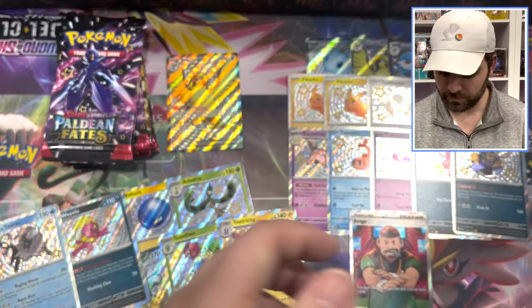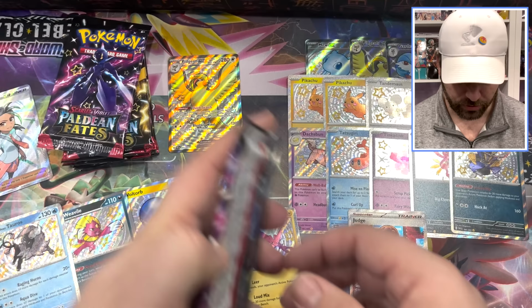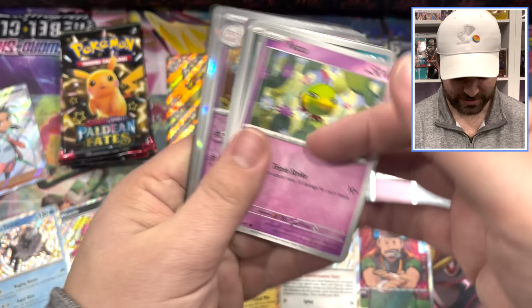Wow. We might be getting scraped here. Come on, special. Nimona, we'll take it. Got a Judge, got a Nimona. Ditto! Sick. All right. I did not expect a Ditto, I gotta say. Did not expect a Ditto. The eggs.